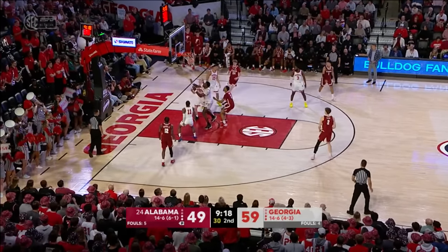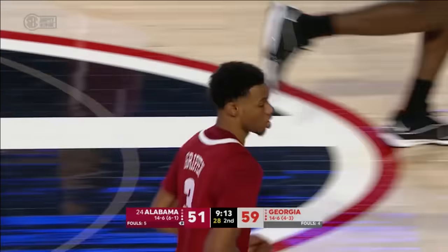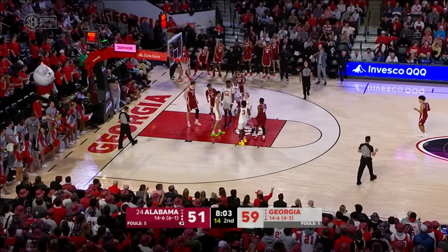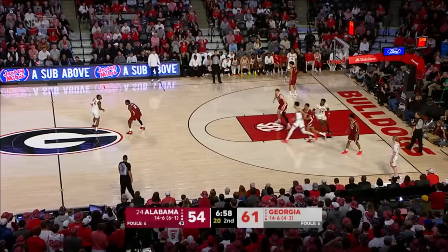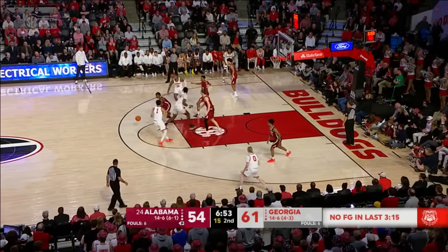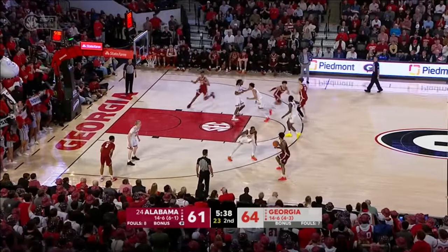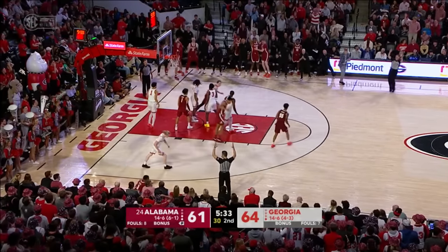Griffin with the floater. Boy, he has been so good from an offensive standpoint, and he was the X factor. He's nodding back in the studio, I'm sure. Yeah. Griffin on the spin, got it, and the foul. Lazy pass. Reitzel makes Georgia pay. Kick to the corner. Griffin. Tie game.